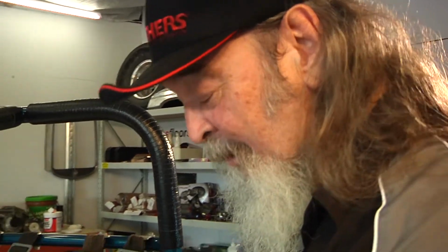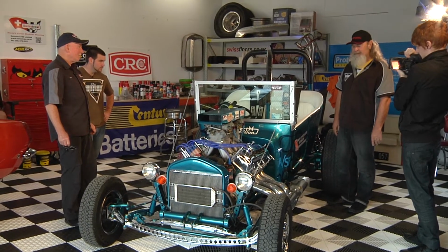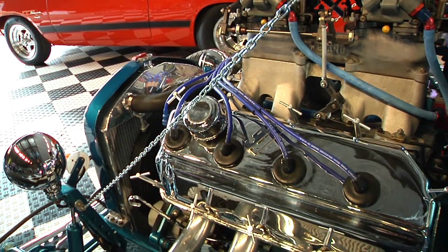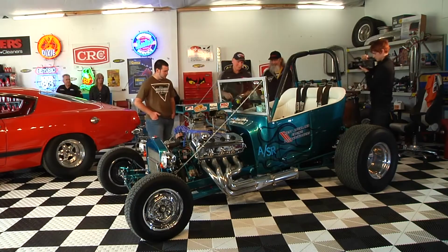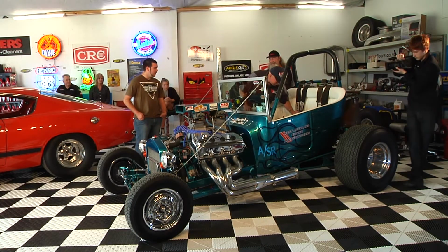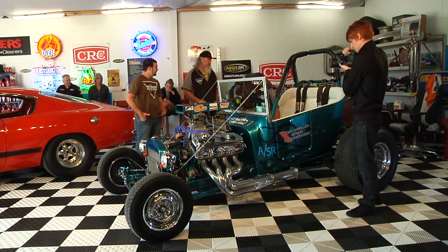One reason why it's making a lot of noise is because these headers are uncapped, which is taking the back plate off so the noise doesn't go through the exhaust pipe. So that's why it's just a tad louder than it would normally be. We'll start her up, eh? Cool. This will blow your beard off you, Doug. Braden, I'm not shaving it.